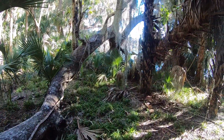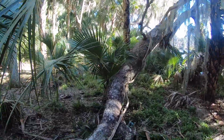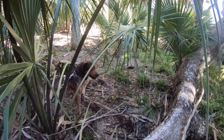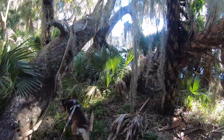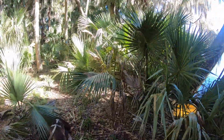So there's only one way to tell the mound's purpose, and that is to do excavation. That's why it's important to preserve these sites for future use and not just grade over them and put a neighborhood up.